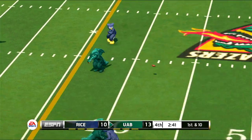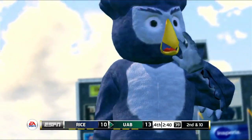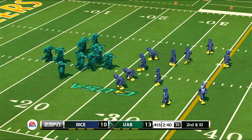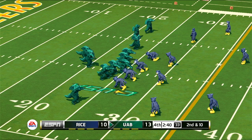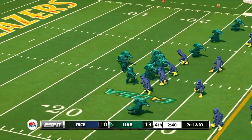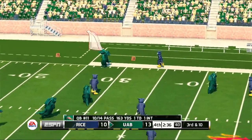He steps up. Fires incomplete. He was looking for the tight end. Second down and 10 to go. Ball on their own 25. Here we go. And he throws it away.